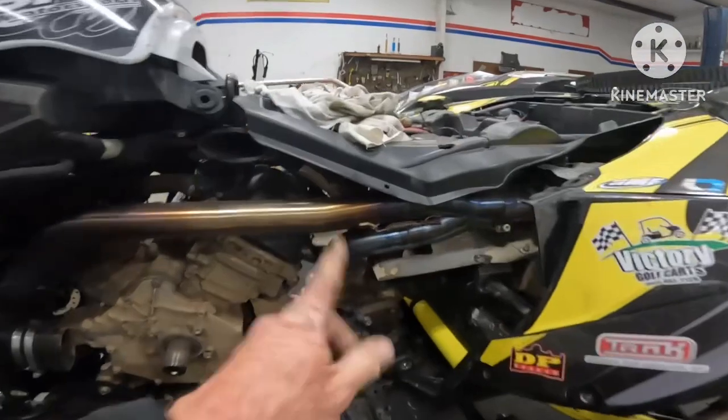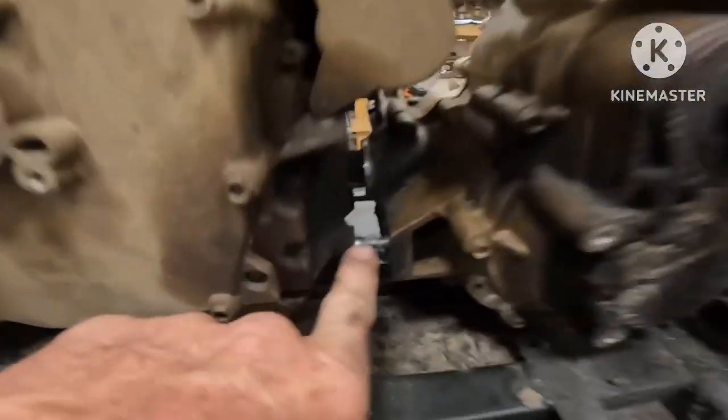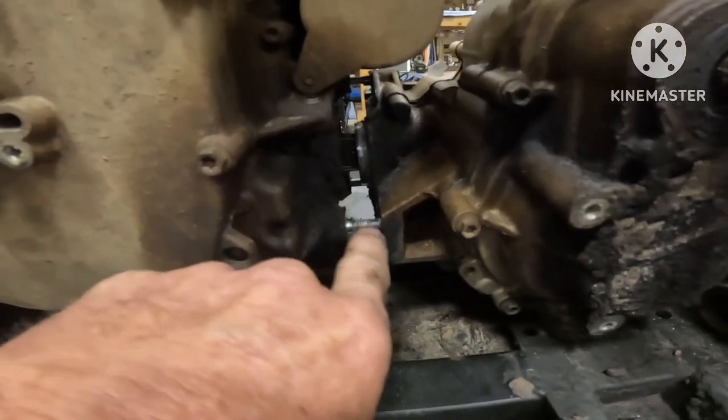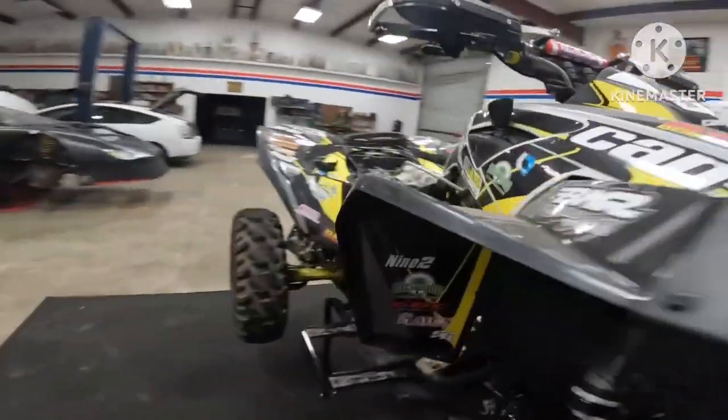All right, so it turns out it won't come out without removing some other stuff. So I'm getting ready to move the exhaust. You can see I moved it back just that far there, but the stud's there, okay? And what's happening is it's hitting on the exhaust pipe here. So I'm gonna remove this exhaust and try to slide it back.